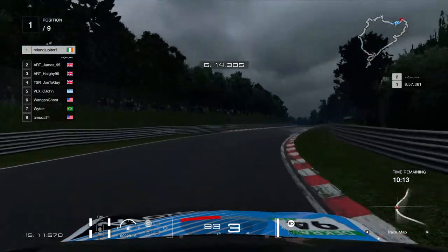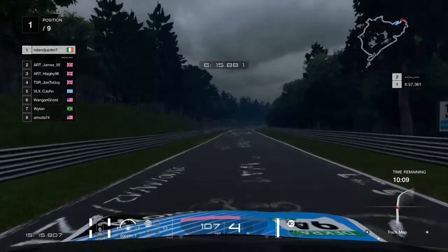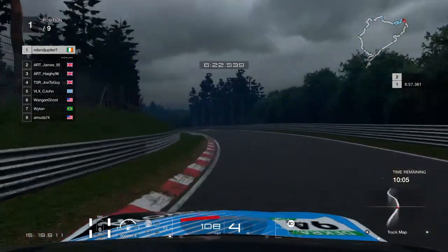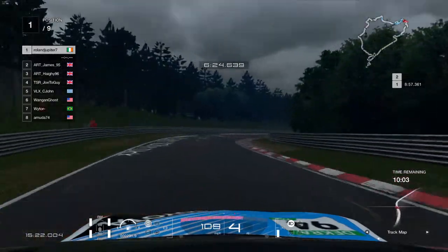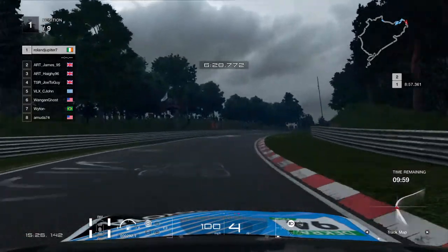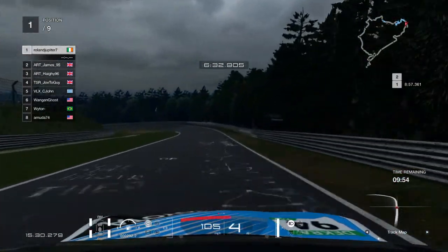Now through to what many of the drivers would probably say is their favourite part of the circuit, this downhill section. We've just reached the highest point of the circuit and now it's all downhill from here. Look at the kind of speed you can carry through this absolutely terrifying complex, and it just keeps on going.